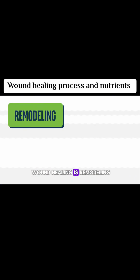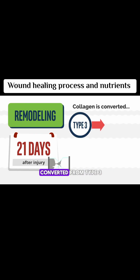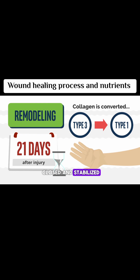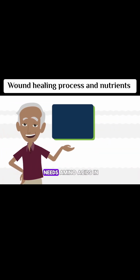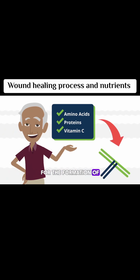synthesis. The final stage of wound healing is remodeling, which begins about 21 days after injury and can last up to several months. During remodeling, collagen is converted from type 3 to type 1 as the wound is closed and stabilized. In general, the body needs amino acids and proteins during this phase, but also vitamin C, which is mandatory for the formation of cross-links between collagen fibers and for fibroblast maturation.